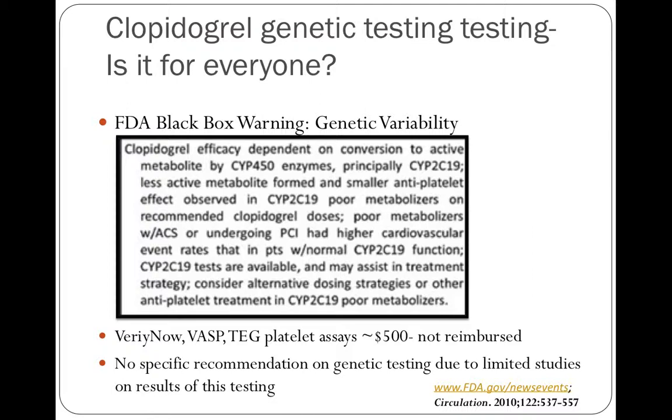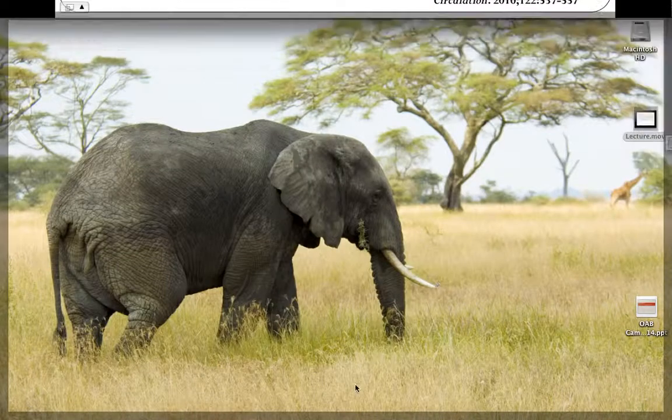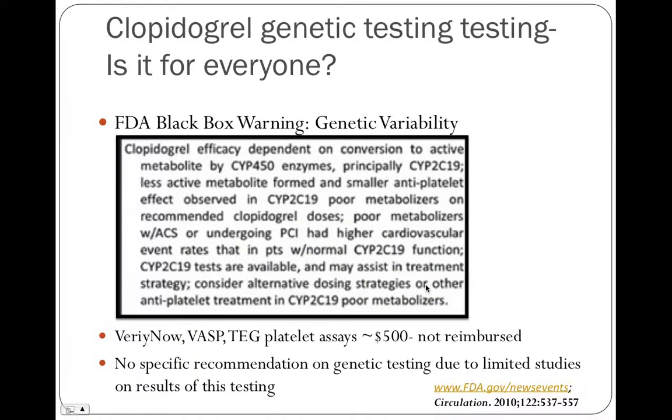And so we have multiple platelet function assays that can measure this variability in patients, and there are several available. There's VerifyNow, VASP, and TAG platelet assays. None of them have really been studied, and we don't know which test best predicts clinical outcomes. They're all very expensive as well, so $500 or so per test, which is not reimbursed. And we don't have specific recommendations on genetic testing due to limited studies on results of this testing.